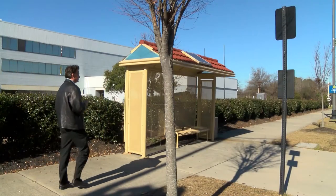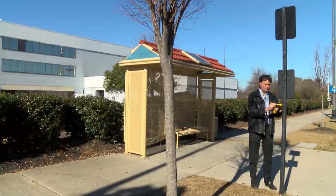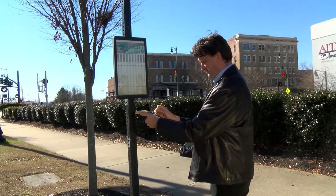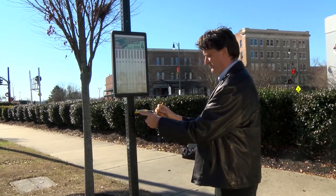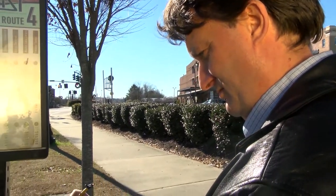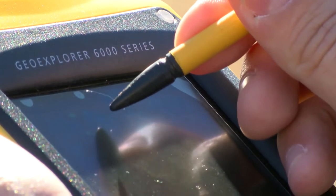So we took the Trimble device in the field, we took a couple of locations of bus stops, we collected some attribute data for it, and we calculated it would take about 3 minutes to collect a point, a bus stop. So we took this information to Transit and said, well, this is going to take about 3-4 weeks to collect all the bus stops in the city of Fayetteville. And they looked at it and said, okay, let's go on with this, let's do this.